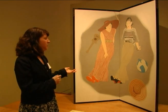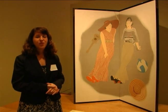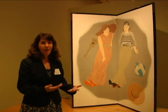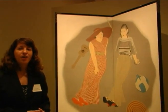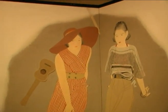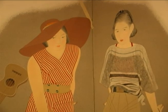The one that you see on the right was actually the artist's painting student, and one day she shows up at the studio and she says, well, the reason why I'm in my beach clothes is because I'm going to meet my friend at the beach. And he said, oh, could I come along with you, and could I sketch the both of you? And that turned into this work here.